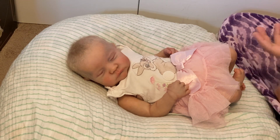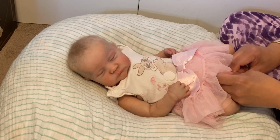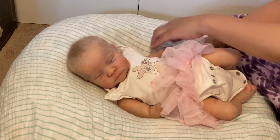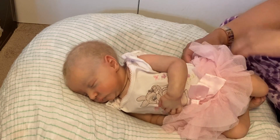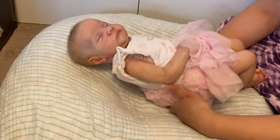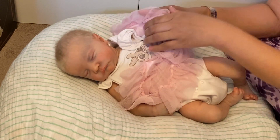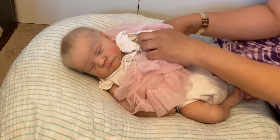But there is something about holding the weight and the heft of it that I think is just very, very therapeutic. So I don't know if you guys just enjoy the heft and the weight of these babies, and what you think about that, if that factors into your enjoyment of them.